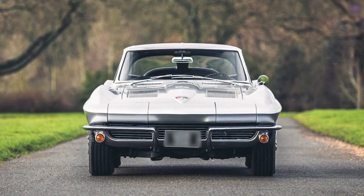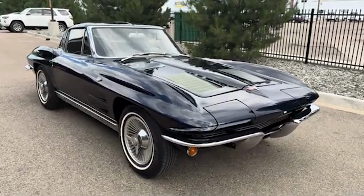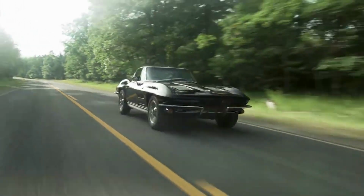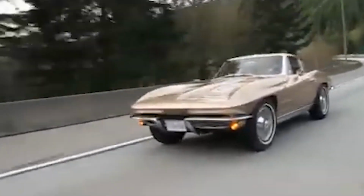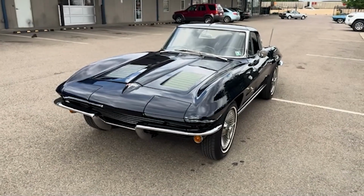One 1963 Corvette Stingray was discovered sitting in the constant drizzle of coastal Washington state since 1975. It had the original fuel-injected 360 horsepower, 11.25 to 1 compression engine. It was rescued and restored to its original condition.